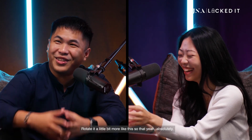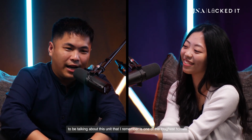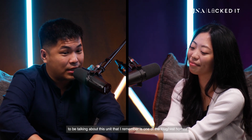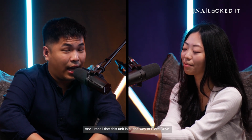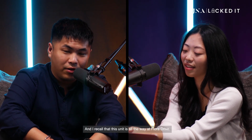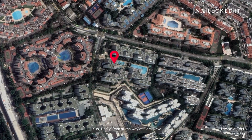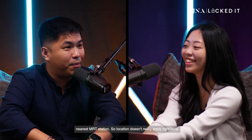Okay, so today we're going to be talking about this unit that I remembered. It's one of the toughest homes that we had to sell. And I recall that this unit is all the way at Flora Drive. Yep, Dahlia Park, all the way at Flora Drive, which takes 20 minutes of a bus ride to get to the nearest MRT station. So location doesn't really apply right here.